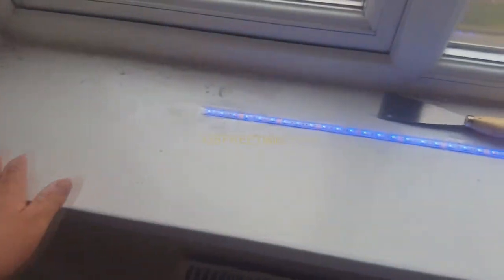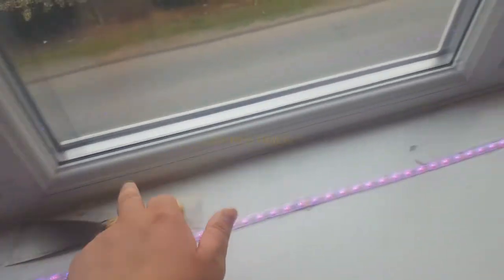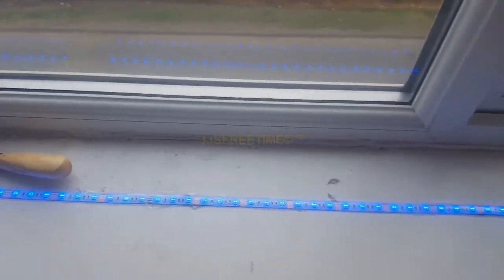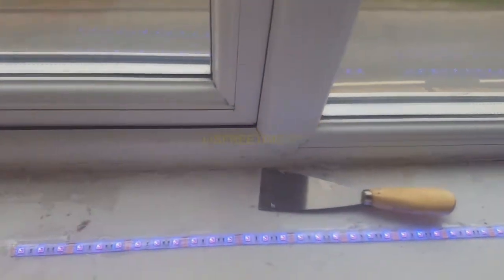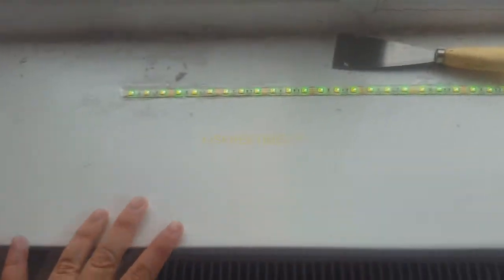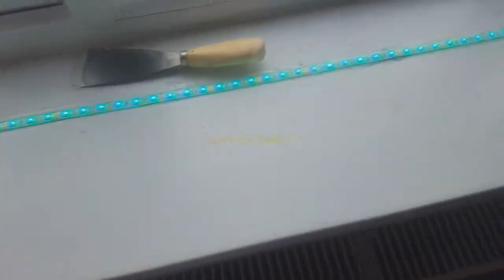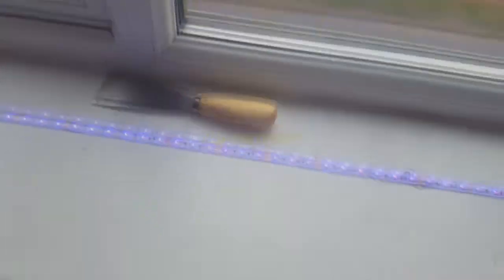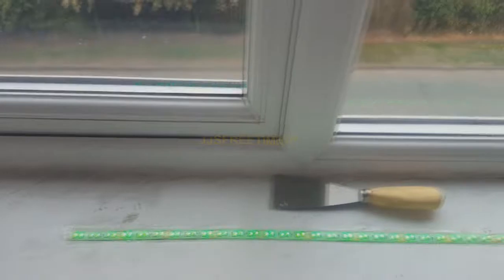But today all I'm doing is smoothing this out, because I put some putty across. It's not a putty, it's some sort of window sealant, and it didn't look this smooth before, but I've done a bit of work already with this that my mum gave me. I'm not doing too much, but I'm hoping to do this today.